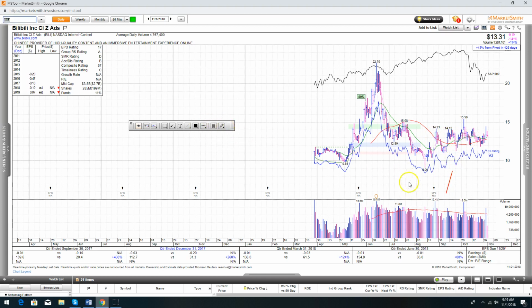It's tried to break out multiple times. You have another volume pop right here. It tried to break out right here, but just couldn't hold because the market is holding it back. And then the same thing happened yesterday, and it sold off to the close, another volume pop. So you have one distribution day, which is nothing compared to the skyscraper volume day. It's a very volatile stock with a slightly rising relative strength line.